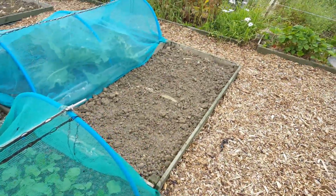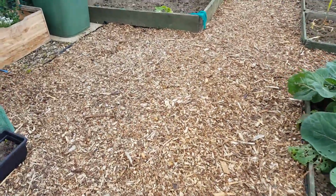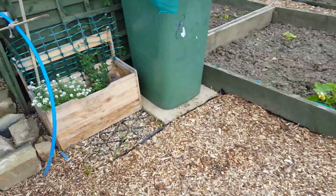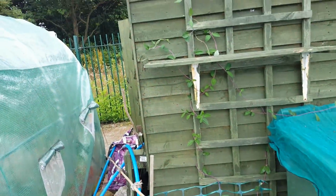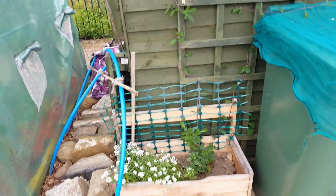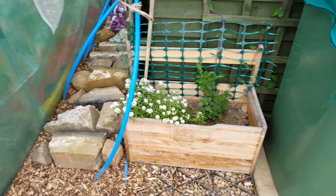I've got an empty bed which I'm sure I'll fill until the end of the year. This is a little flower bed behind the shed. Again, the honeysuckle, it's growing really well. It's going up the back there, and the Alyssum is filling that up quite nicely.